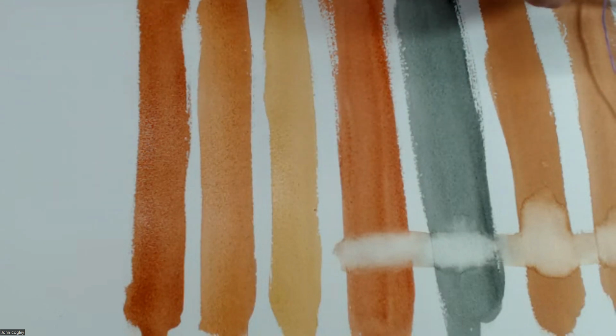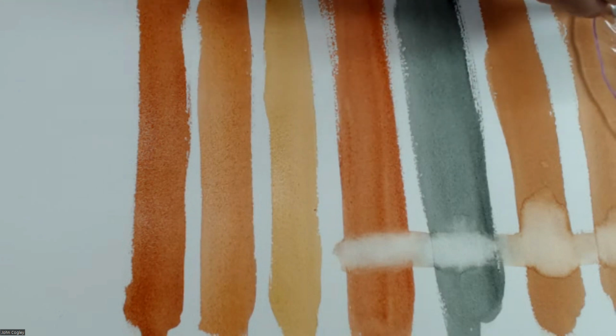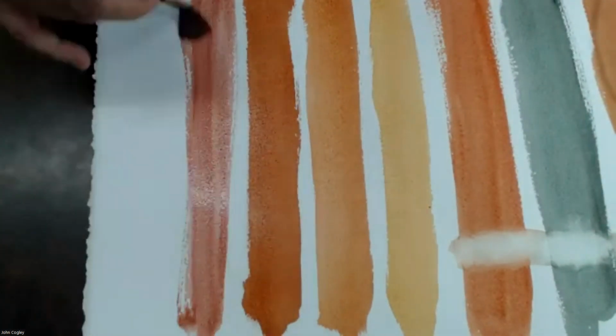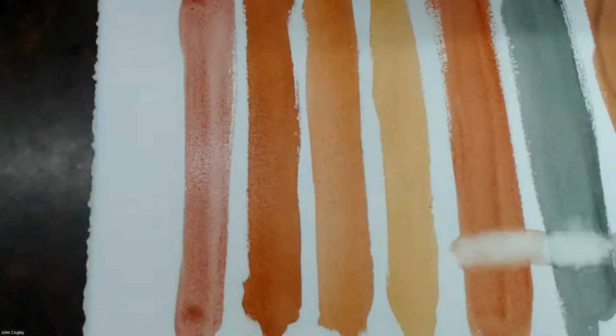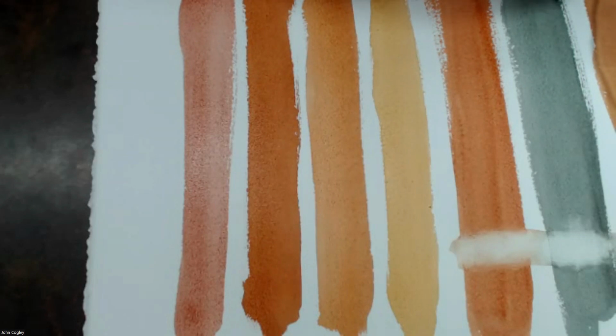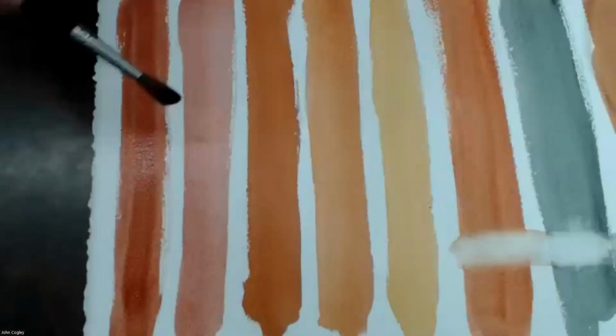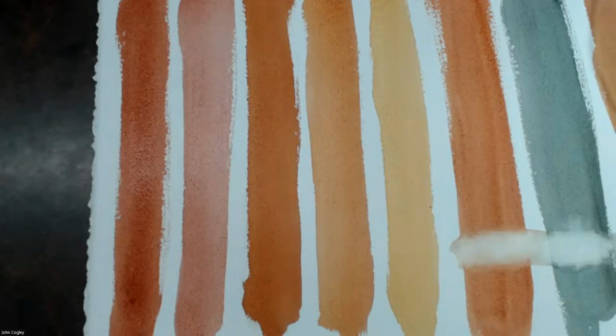And then I'll tell you what these are. Oh, you probably already guessed what they are. That's a really pretty one. Beautiful color.